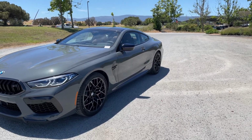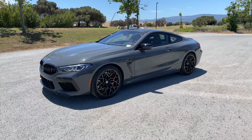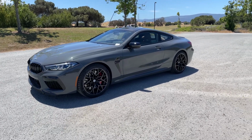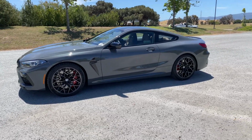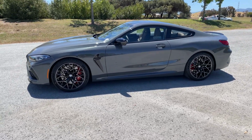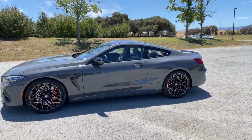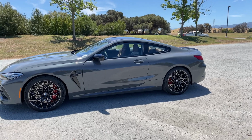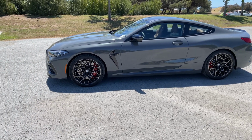So let's talk M8 Competition Coupe. I think this is one of the best looking BMWs currently made. I really like the looks of this coupe. It's got those classic BMW hues, long hood, raking rear end there. I think very good lines. We can discuss those things in a bit.